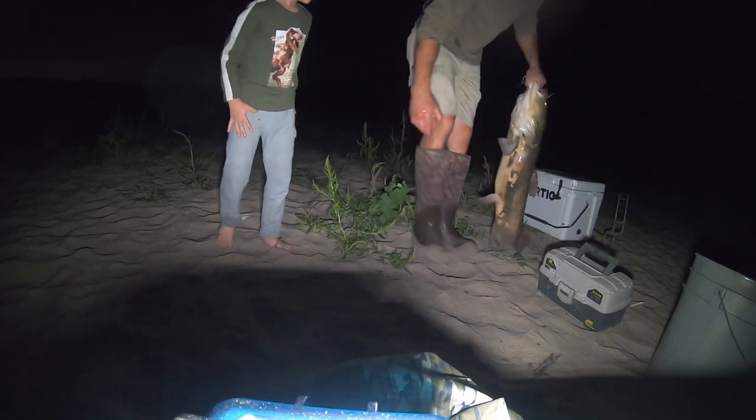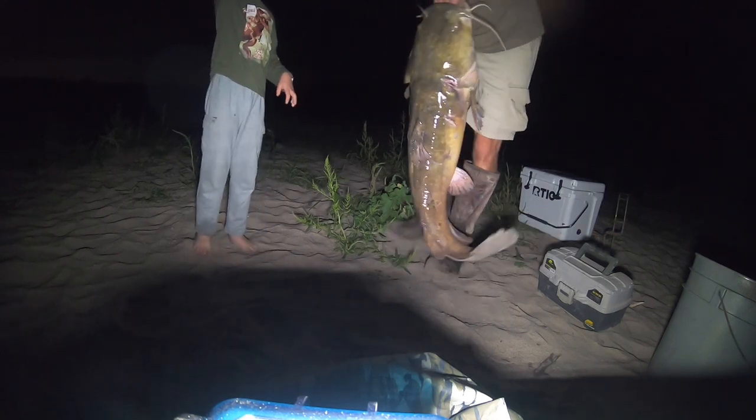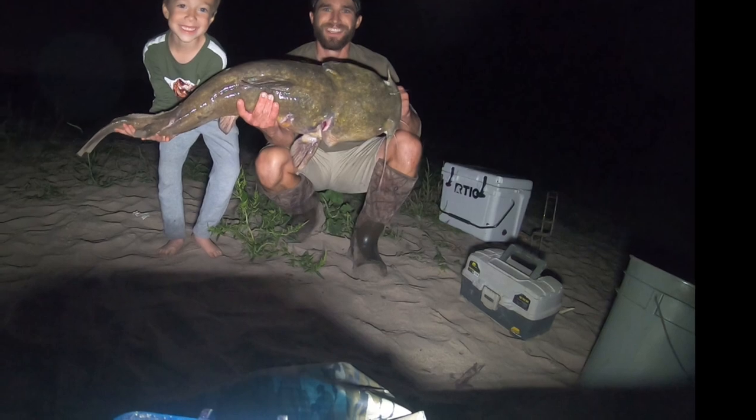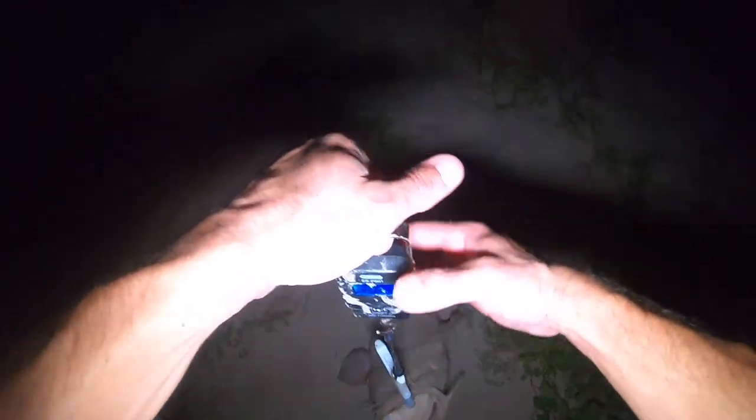There's some fireworks. I gotta run to the boat quick and grab something. I'm just gonna lay him here. I'll be back in a second. I gotta grab the grip. Okay. We're gonna get his weight here. Okay. That is a big fella. Wow. Okay. Well, they're expecting that, but we got something.